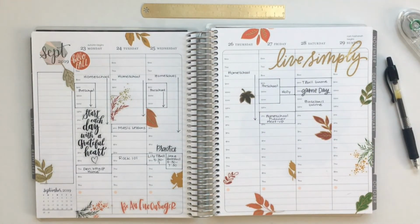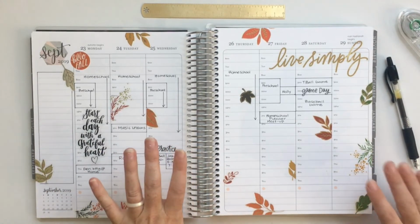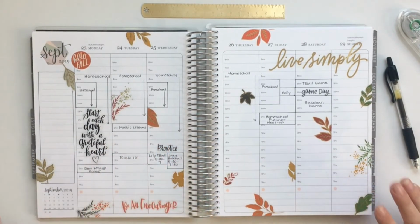I do actually try to use these in my Petite Daily and in my bullet journal, which I'm using for a weekly memory keeper right now. So, and I'll do a video on that soon too. So that is how I kind of decorated my planner.